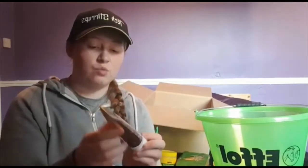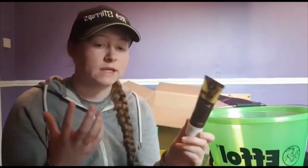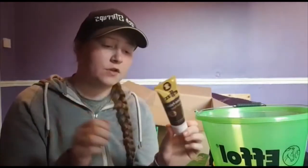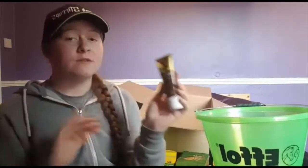It's dirt and water resistant, so it's not going to come off. It just makes it really easy to polish up your boots again really quickly and give them a glossy shine. You only really need to use a little bit on this because it's quite thick, so you can spread it thinly and give them a good polish.